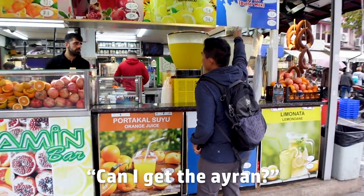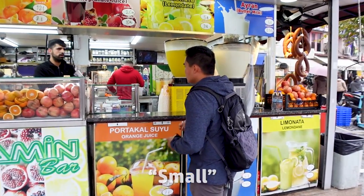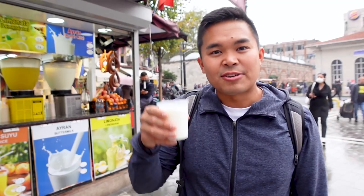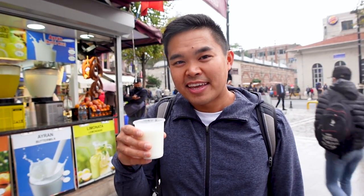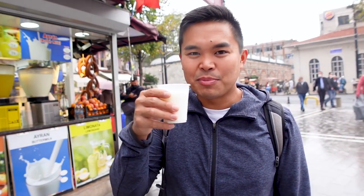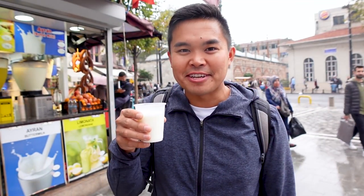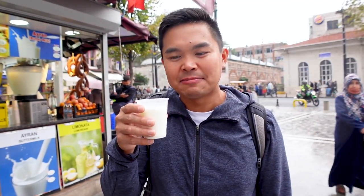Can I get the ayran? Okay, this is ayran. It's like a traditional Turkish drink. I think it's kind of liquidy, kind of yogurty. A little mix of both, so. Definitely yogurty, but just like very thin. Not too bad, a lot of people are drinking it, so I'll give it a try and I can see why.